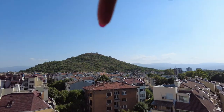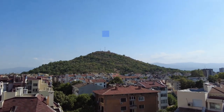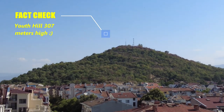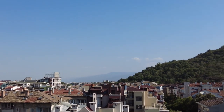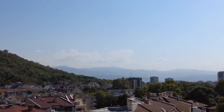So you can see that's the hill. It's about 307 meters high. And on the side of the hill, you can probably just see the Rodopi mountains. And over these mountains is the Greek border. Beautiful view.